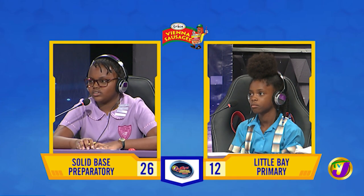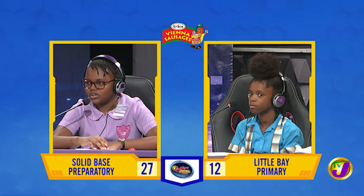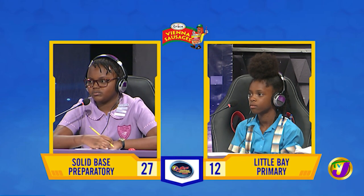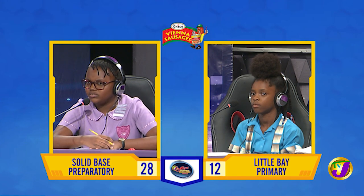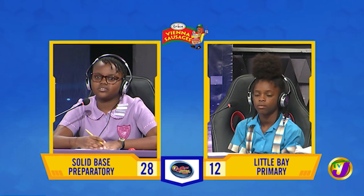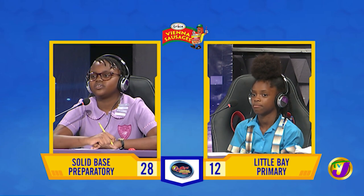Runaway Bay. That's correct. Which river is the longest in South America? Amazon. That's right. By which river is the Jamaican parish of Westmoreland drained? Question passes. Kenny K., want to try? No, thank you. It's the Cabarita River. And that's the end of the final face-off. The scores are Solid Base Prep on 28 and Little Bay Primary on 12. Stay tuned. The final challenge will determine our winners right after this break.